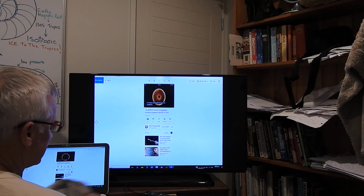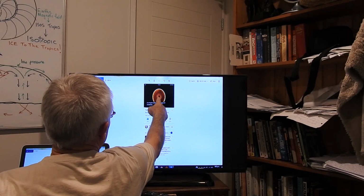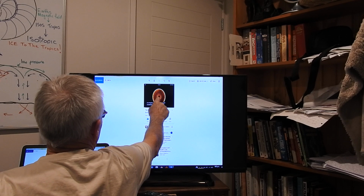This is Ken Wheeler's site. He knows all about magnetism. That's the crunch point in the centre of the ring magnet. That's where the action is created. That's the black hole.